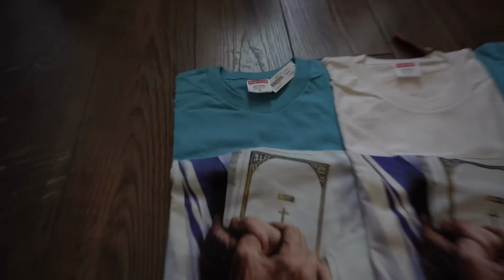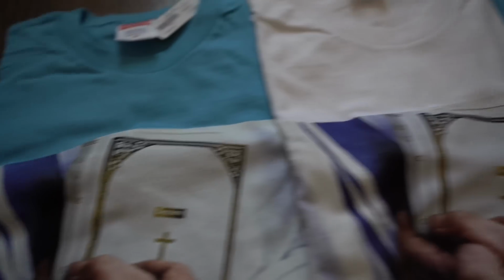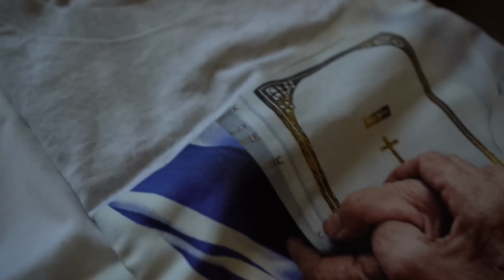We got some colors right here. We got this tealish bluish colorway. We have a white colorway right here, another teal. Of course, you got that dusty heathered pink color right there. We have an ash gray, which is always one of my favorite colors that Supreme drops on a tee. We got white and we got red right here.